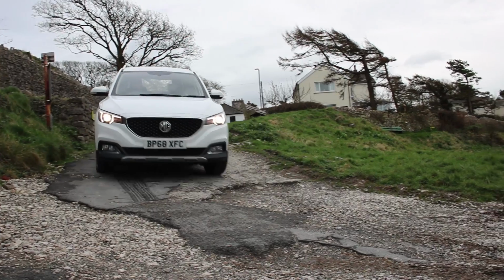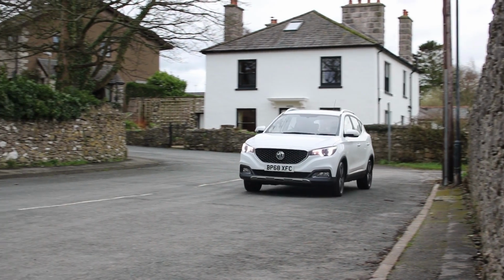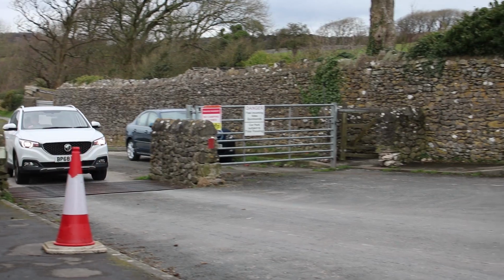Overall, the MG ZS Auto, I think it provides a very good blend of engaging drive whilst also being comfortable and convenient and easy to use. Well, realistically, we both fell in love with this when we went to the launch, didn't we? Yes, we did, and it's still as good as I remember. Exactly, yeah.